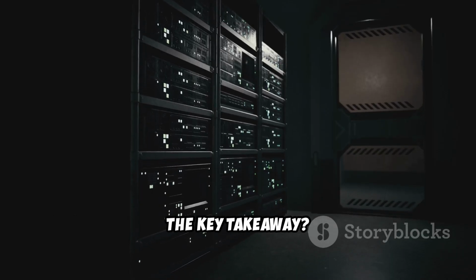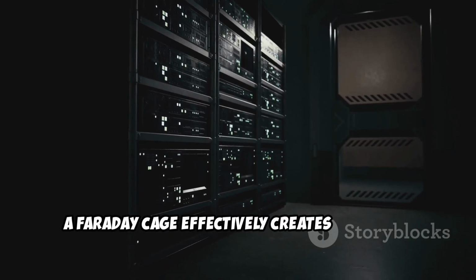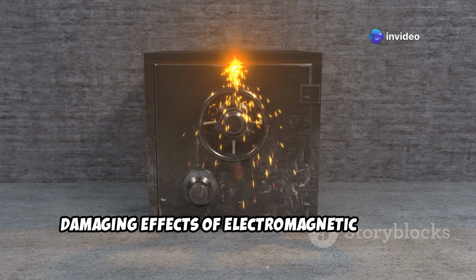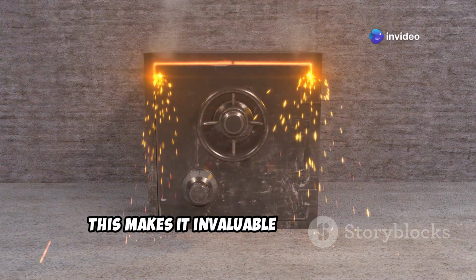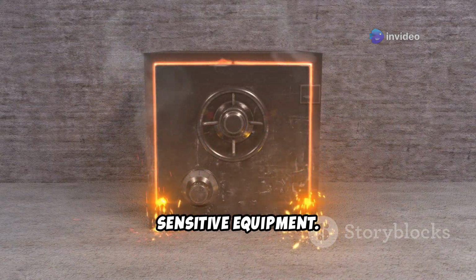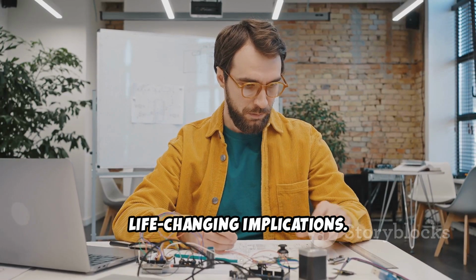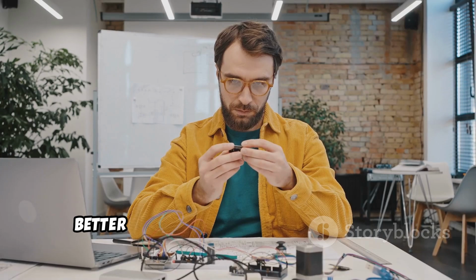The key takeaway? A Faraday cage effectively creates a barrier, shielding anything inside from the damaging effects of electromagnetic pulses. This makes it invaluable in protecting sensitive equipment. It's a simple concept with potentially life-changing implications. Understanding how it works can help you better protect your valuable electronics.